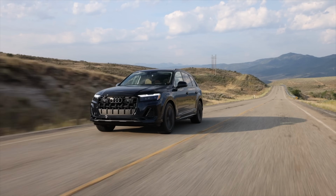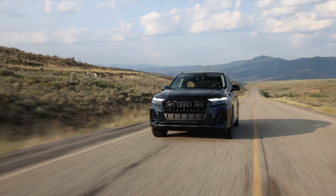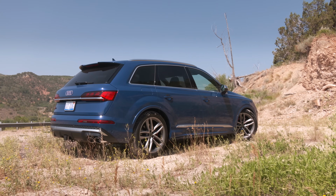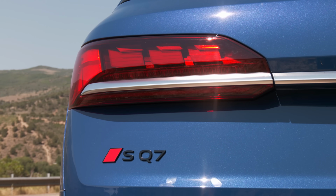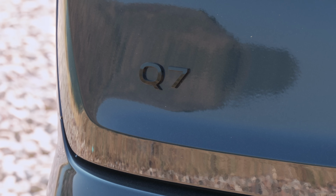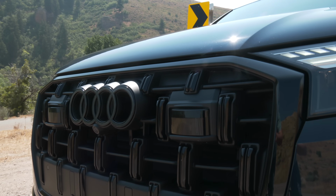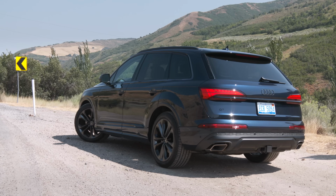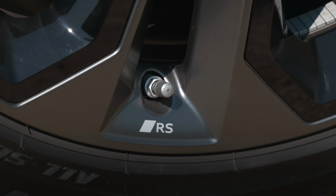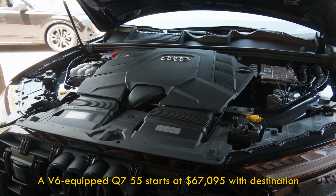I'm at an Audi event near Park City, Utah, where the Four Rings folks are pointing us auto writers onto beautiful winding roads. We're driving the Q7 and the V8-powered SQ7, so this video is kind of a twofer. Starting with the Q7, the base engine is a 261 horsepower 2-liter turbocharged inline-4. It starts at $61,800. For a more Audi-grade experience, buyers should search the couch cushions for $5,300 of change and upgrade to the 3-liter turbo V6 that I'm driving.